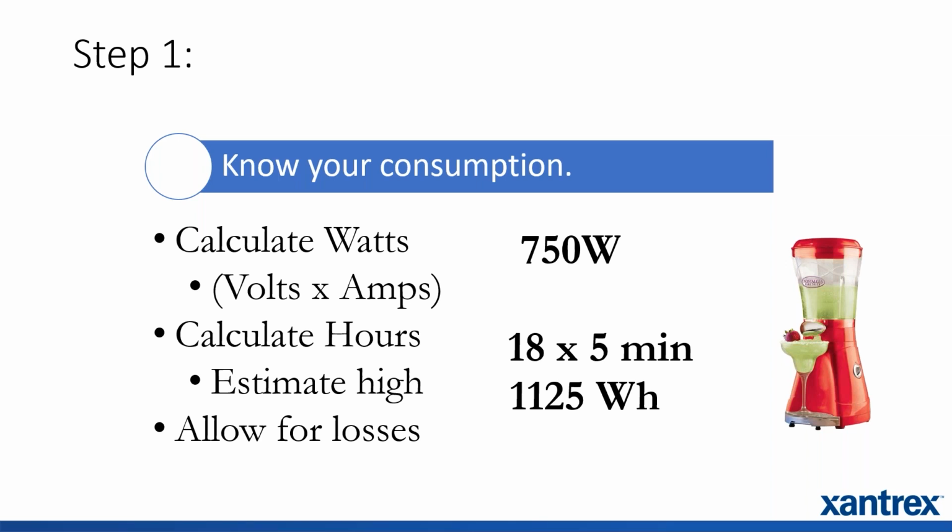The next thing we need to do is consider the losses and allow for that. What I mean by that is if we're drawing from solar, that's going to create DC power, and then the inverter converts that to AC, but the inverter is about 90% efficient. So we need to add about 10% to our demand to cover those losses. That calculates out to about 1,237 watts. So let's take that number and put it aside. Let's talk about solar. How can we get 1,237 watts?